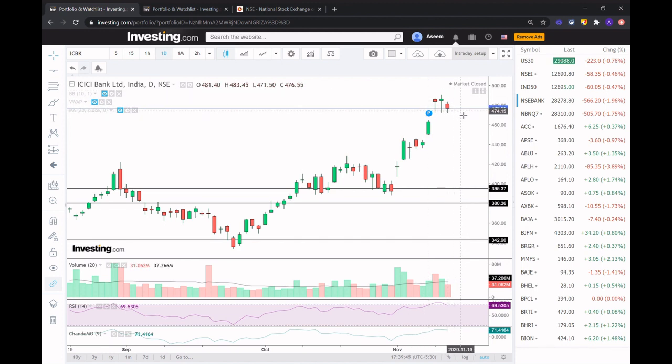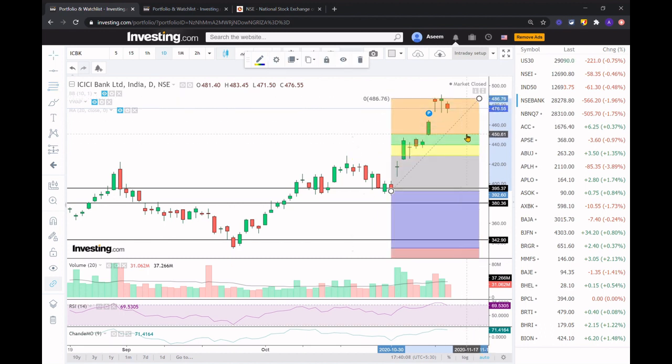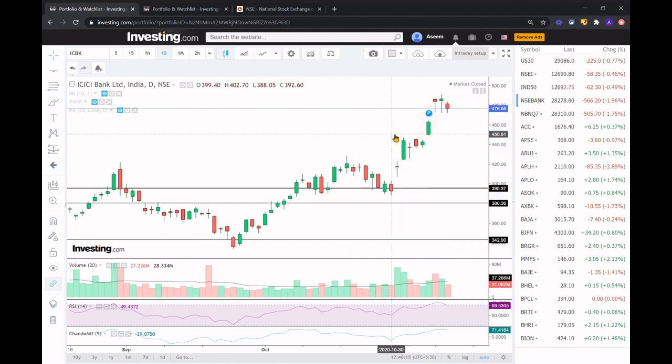So I would see that in the next few days it will come down and should cool off a bit. That is one of the reasons that if the heavyweights in banking come down, of course they may drag Bank Nifty down. The next natural level that we can see is 450 kind of levels, which is 5-6%. Again, this is not a long-term trade. These all are swing trades for that matter, right?